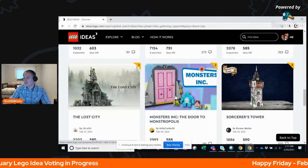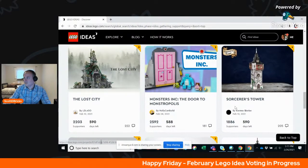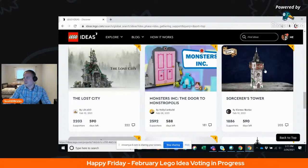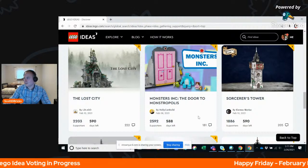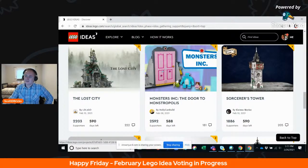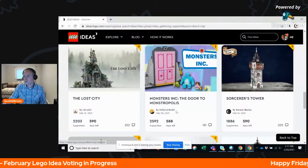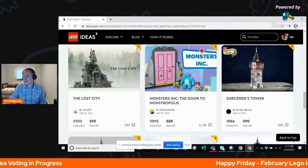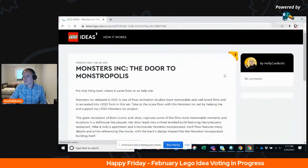Okay, so now here's another one. Ooh, geez, look at that. This one could get some play. This is really well built, too. Corvus. So this is one I want to support. So this is Potter Minifigs. This is the YouTube, HollyCanBuild. Plenty of time left. I'm going to post in here. Go ahead and get supported.